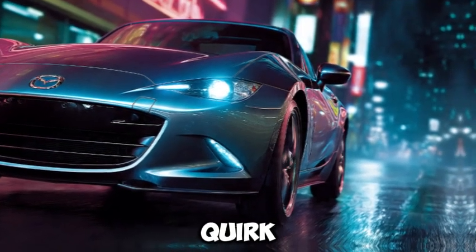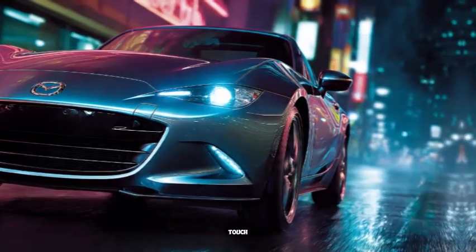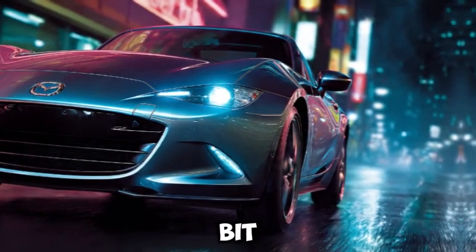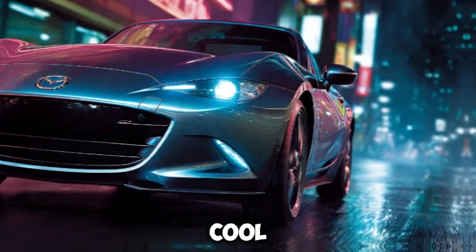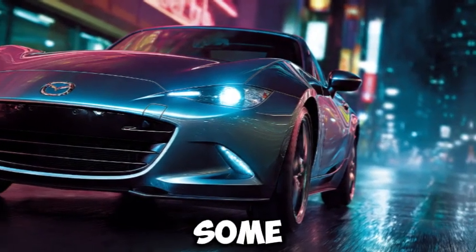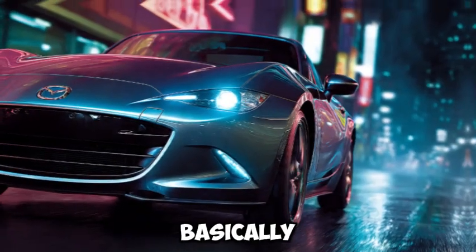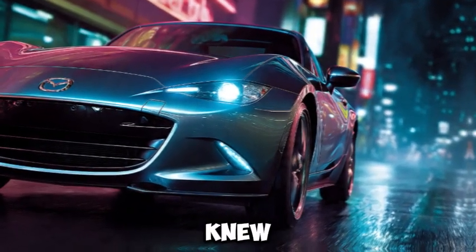One styling quirk: the upper door panels match the exterior body color. It's a unique touch that some love and others find a bit gimmicky. I think it looks cool, but your mileage may vary. The rest of the door is wrapped in leather with some carbon fiber look trim pieces. Storage in the doors? Basically non-existent, but you knew that coming in.